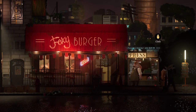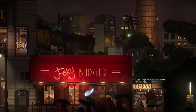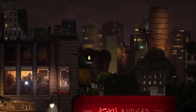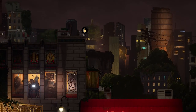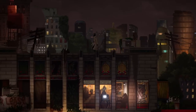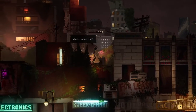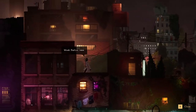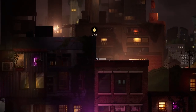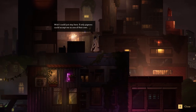So, let's start climbing. Okay. And then, yeah. I'm the king of the world. Take it, Foxy Parker. Let's get the climbing going. Wow, that's a view. Alright, we're down. So just kind of climbing up this roof. Okay. Wish I could just stay here. If only the pigeons would accept me as one of their own.